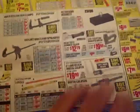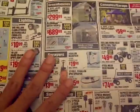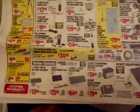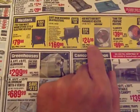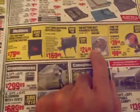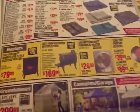Some other stuff. I'm gonna jump around. I see something interesting here. I might get one of these parabolic heaters for $24. Like I said, it does get cold out there, especially in the garage. I got no heater. It's a detached garage, not even insulated or anything. Protects me from the wind, but it doesn't really protect me from the cold. So I might get one of these for $24.